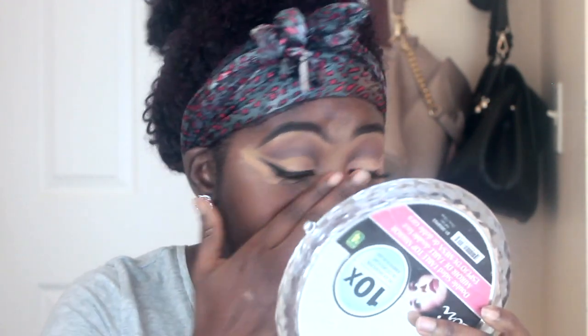Before I put this all over my skin, God, I love when I use this primer, it's so velvety, I love it a lot. If you have lots of pores and you need a primer, this is a very good primer. This will do the work. Even when you're using it, it feels very soft and very silicone velvet-ish, I love it a lot.